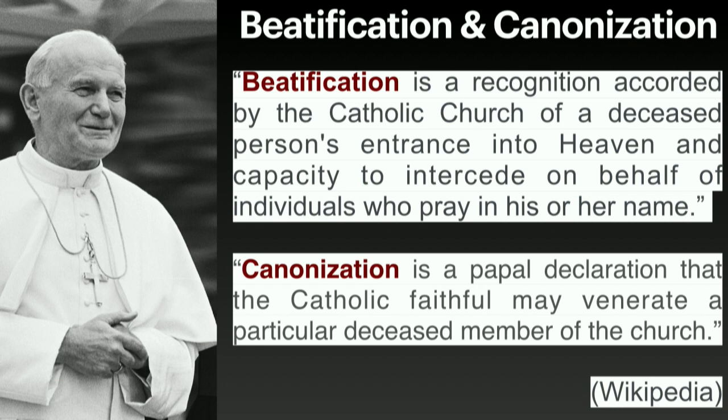Canonization, declaring a pope who's passed away a saint, is a papal declaration that the Catholic faithful may venerate a particular deceased member of the Church. That is veneration of a dead person. Incidentally, in the New Testament, there is no single saint who is dead. Saints are believers who are alive.